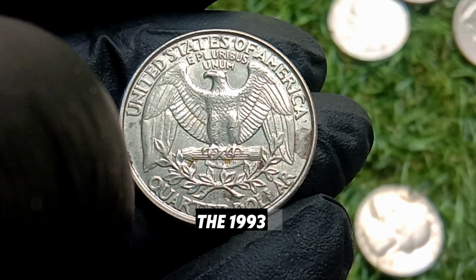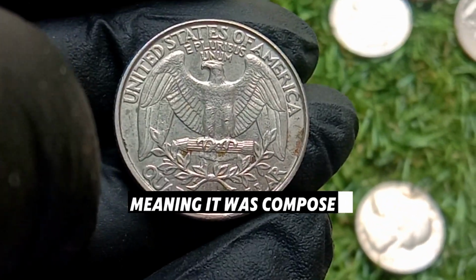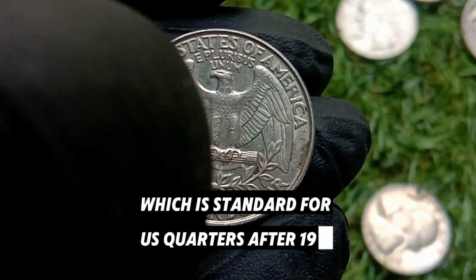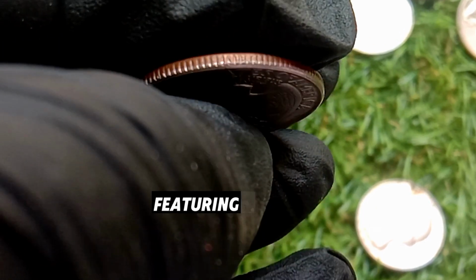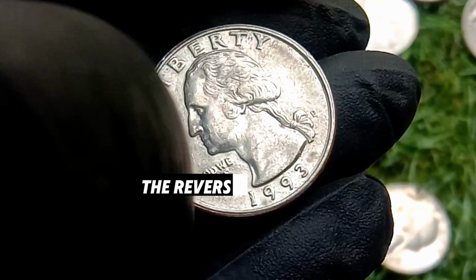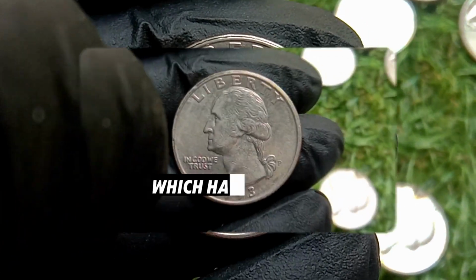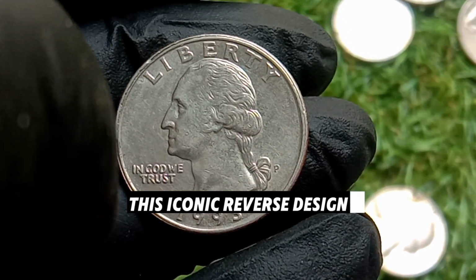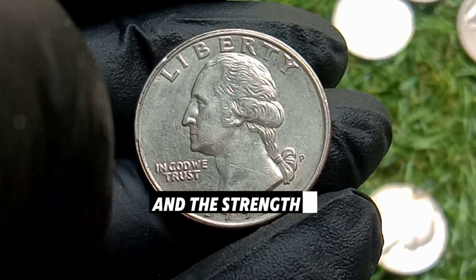The 1993p Washington quarter is part of the clad quarters series, meaning it was composed of a copper-nickel clad composition, which is standard for US quarters after 1965. In terms of design, it retains the classic obverse featuring a bust of George Washington, designed by John Flanagan in 1932. The reverse of the coin features an eagle in flight, holding an olive branch and arrows, which has been part of the design since 1932 as well. This iconic reverse design was created by artist John Sinnott and symbolizes freedom and the strength of the United States.